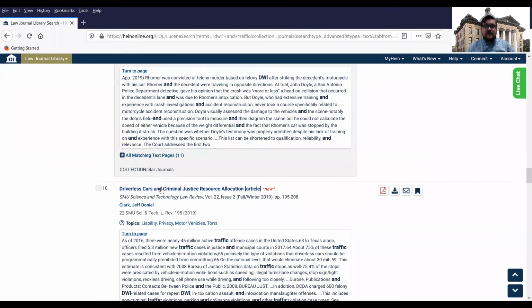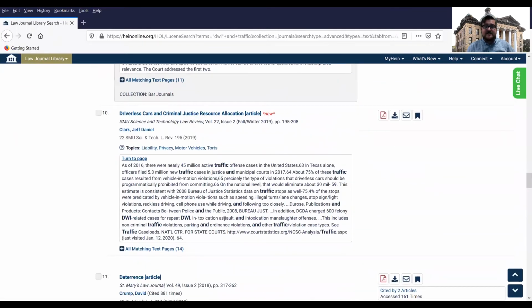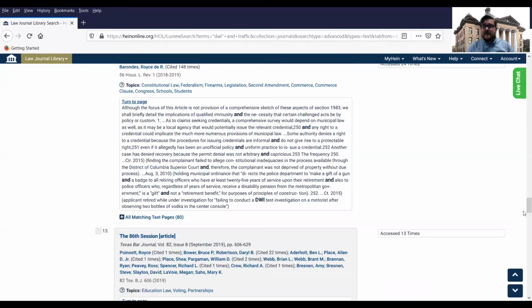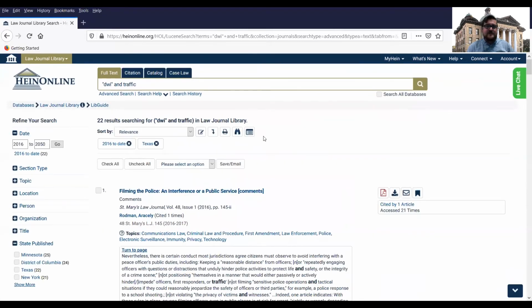Okay, so here's one on driverless cars in the criminal justice system. That may very well fall into what you're looking for. It could talk about warrantless stops or something like that. Now it is talking about driverless cars, so maybe you're not looking for that in particular, but there may be some good things in there. As you might imagine, law journal research is pretty narrow in scope, so you may have to pick and choose some of the research you're going through. Okay, so I'm going to go back to the main page.